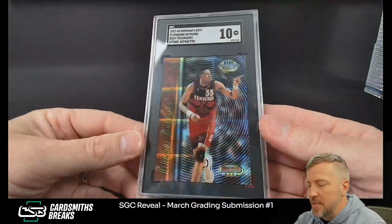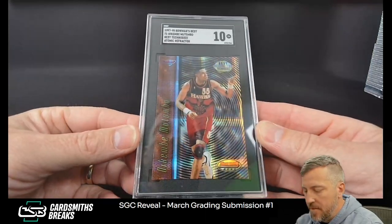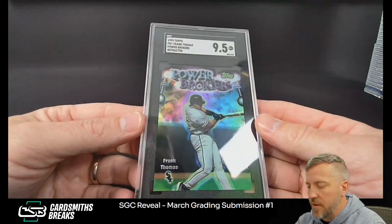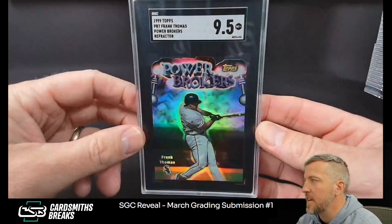Mount Matumbo Best Techniques Atomic Refractor, 10, from 97-98 Best. Best Techniques. And a Power Brokers Frank Thomas Refractor, 1999 Topps, 9.5. The little things on the sides, those are cool.